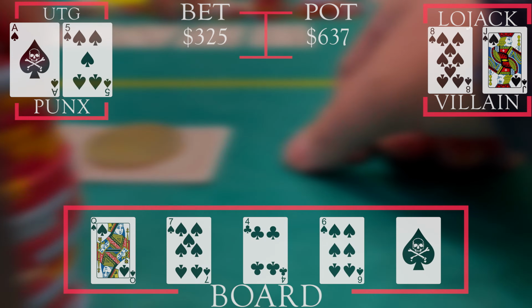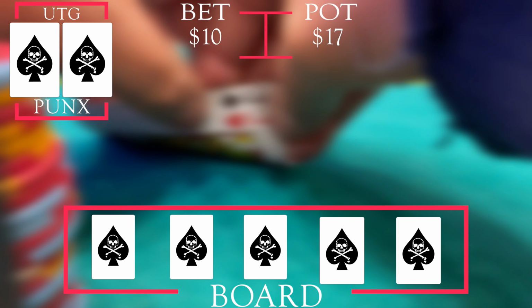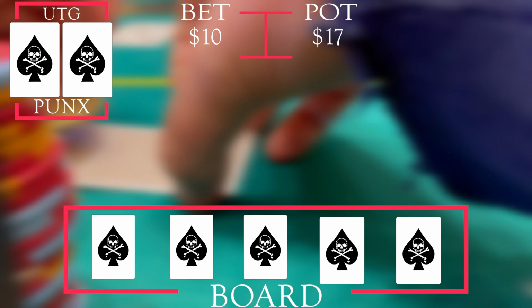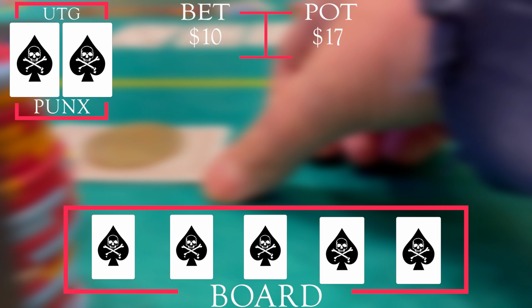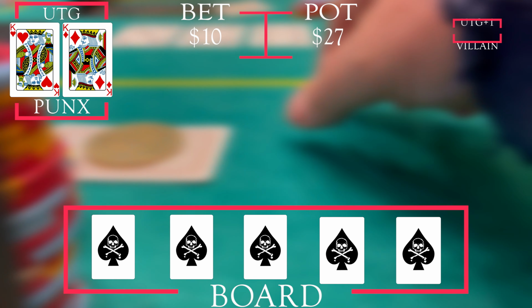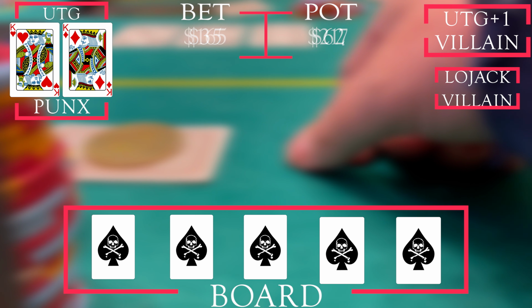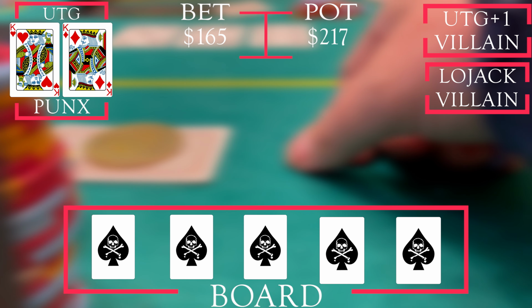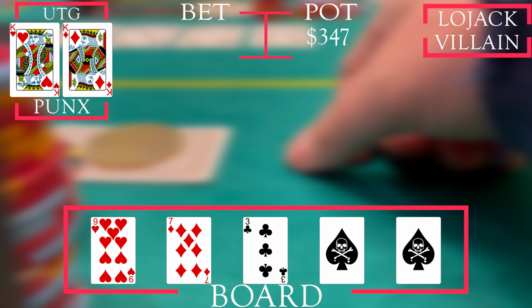At this point in the session, most of the table are straddling under the gun, as Parx only allows an under the gun straddle. Our next under the gun, we straddle and look down at 2 red kings. Under the gun +1 limps, and low jack raises to $35. When it gets back to me, I raise to $165 since I'm out of position and only the low jack calls. With $347 in the pot, we see a flop of 9-7-3 rainbow.